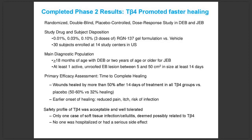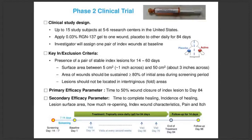Next, please. So here's the trial that we're talking about now, up to 15 subjects at 5 or 6 research centers in the United States. The concentration that was chosen was 0.03% of this RGN-137 or thymosin beta 4. And that's applied to one wound, the placebo is applied to the other, and this goes on for a total of 84 days. And you can basically see at the top here, it's just basically a syringe with this gel in it that you just put on at home.